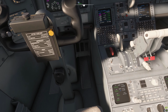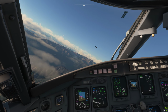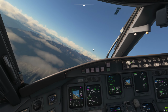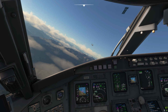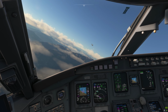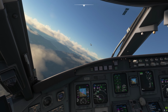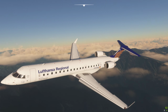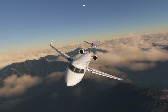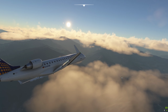So let's arm the reversers, because I'll probably forget those later. Reversers armed, landing lights set, everything looks good. Okay, maintain speed and follow the course in. Here we go. She's an absolute beaut, this aeroplane. I really enjoy it. Stunning little aeroplane, and the scenery is just fantastic.